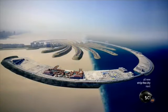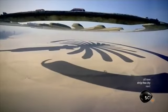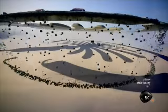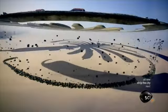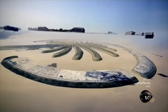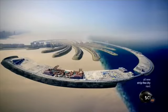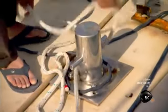Pulling the plug on the ocean reveals its true scale. The size of 1,000 football fields, it sits inside a barrier made from over 7 million tons of rock. 150 million tons of sand create space for over 5,000 homes, a luxury island resort built right into the ocean. Akil Kazim has witnessed the island's rise from the deep.